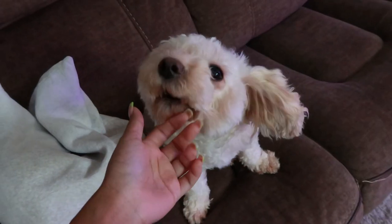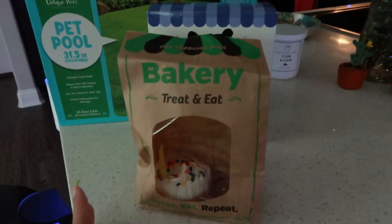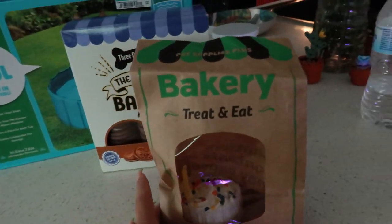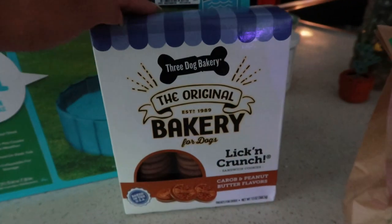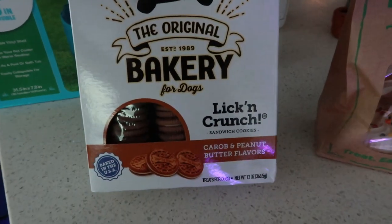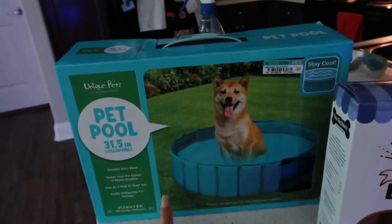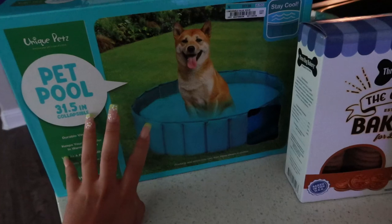Tomorrow is Spider's birthday, and I got her a couple things, so let me show y'all real quick. I got her a little cupcake with a little match in there. Try to take some pictures. These cookies. I don't know if this is a new flavor, but she's tried the other one, so I'm giving her these. And I got her a pet pool. I'm really excited about this.